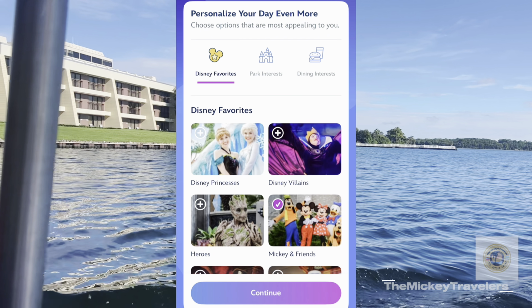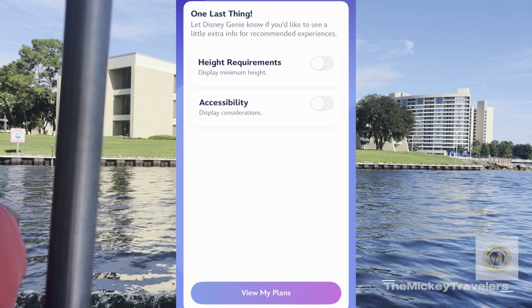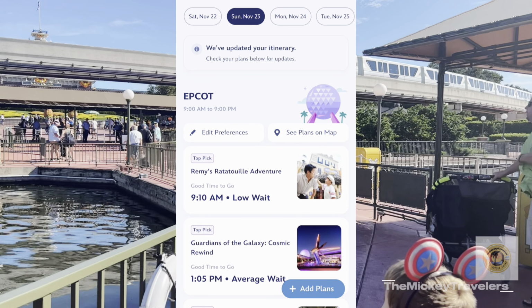All right, now on to entertainment. Going to my interests, we're going to click through that. We're just going to keep going. Notice here it does remind you this is not a reservation. We're just picking our top priorities.